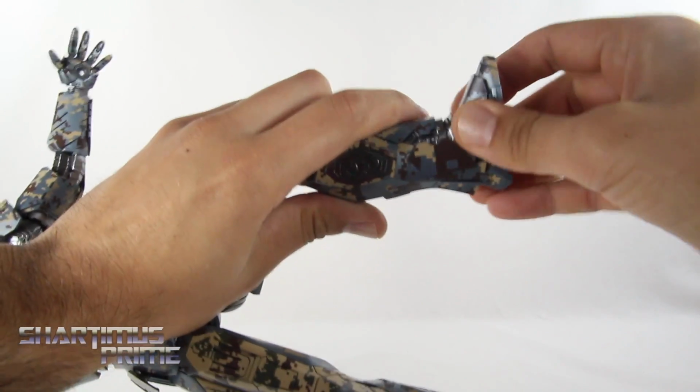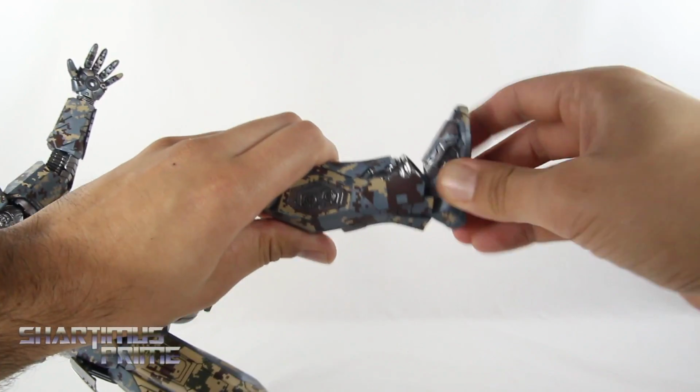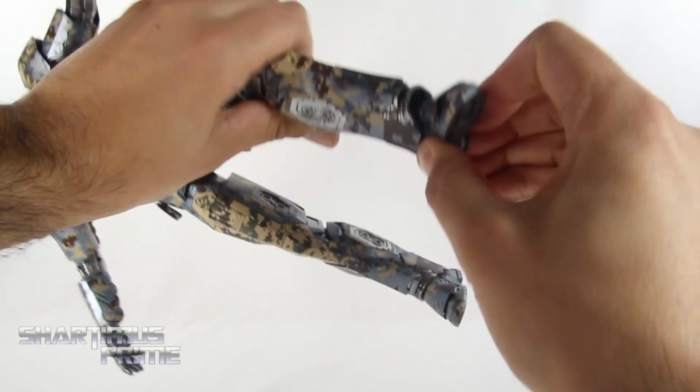Oh, I think I already did it. Hold on, let me try. Yeah, there it goes. Okay, and you can move the ankle down and up. You can rotate side to side, and he does have ankle pivot.